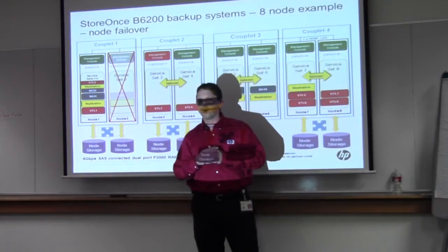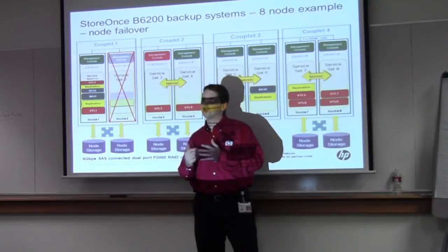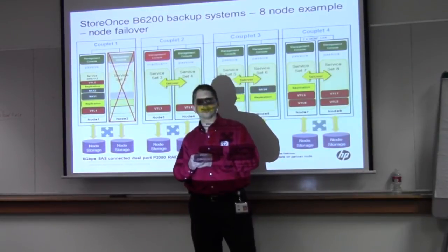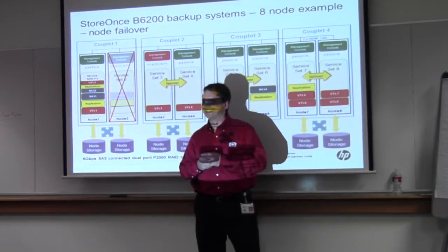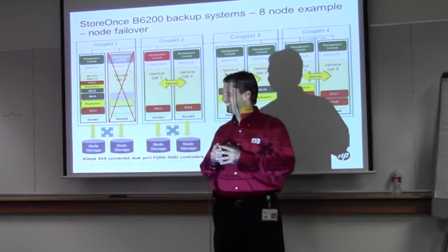Yeah, so when we do the lab tour, there's B6200s in the lab, and we can take a look at that back end. You just power one down and see how it works. Well, a little smoke might come out. Yeah, we can use a chainsaw for that.